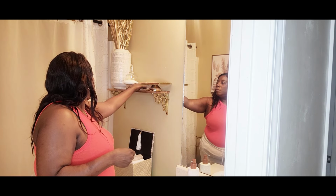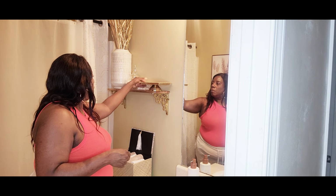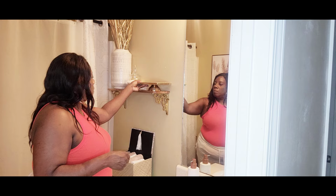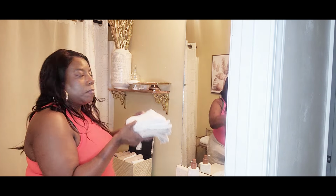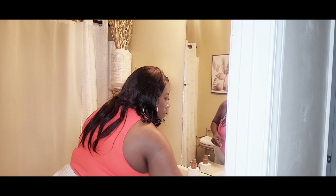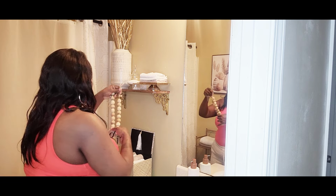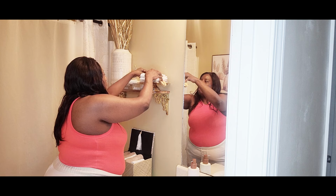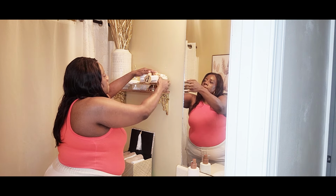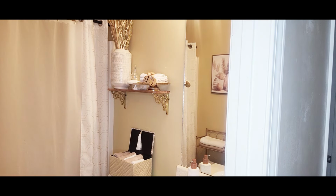I brought in this gold riser. It actually has a dome top, but I'm only using the bottom here. I love this because it brings more of the gold colors into this space, and it brings the space together. And then I have some wash towels, some hand towels here that I have folded in complementary colors. And once again, we're bringing more wood accents in. These are just some beads. You guys have seen these over the years, and it just has the first letter of our name on it. And so I placed this here, and I really love how this is coming together.